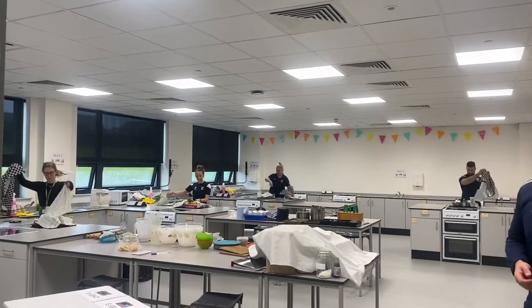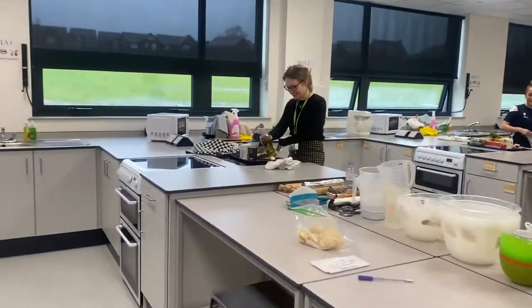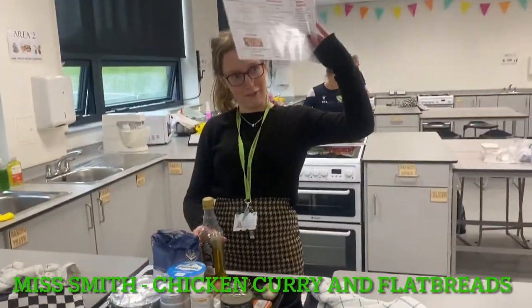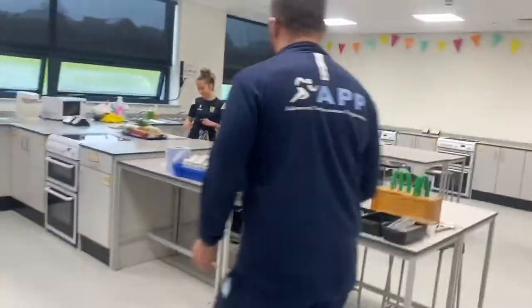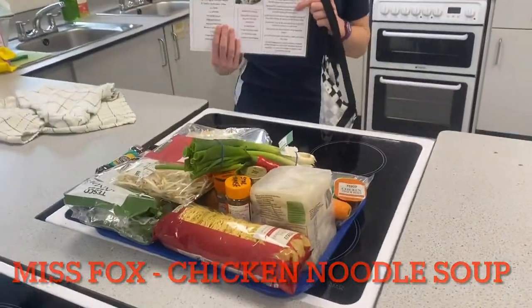What have we got? Have a walk around, Miss Clark. Have a look at the ingredients. What are we cooking? So we've got Miss Smith here. What are we cooking, Miss Smith? Which one have we got? Curry and flatbreads. We've got curry and flatbreads for Miss Smith at the front. If we come round. Come on, Miss, get on your skates here. What have we got over here? We've got chicken noodle soup. We've got Miss Fox that is doing a bit of an oriental flavour.